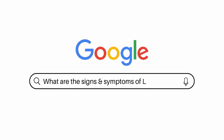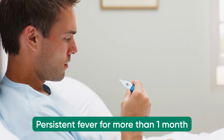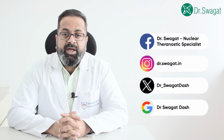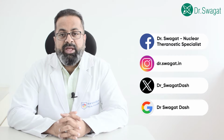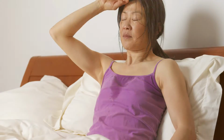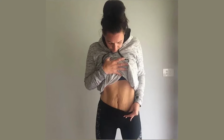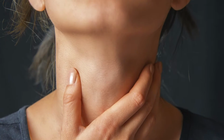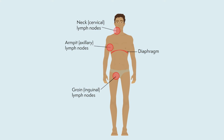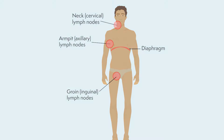Then what are the signs and symptoms of lymphoma? Usually lymphoma patients present with fever which has been persistent for almost more than 1 month. Other causes of the fever are not diagnosed or are all ruled out. The exact cause of the fever is not known. Night sweat, extreme weakness, weight loss and many times swelling along the neck or armpit or in the groin area. We call this lymph nodal swelling.